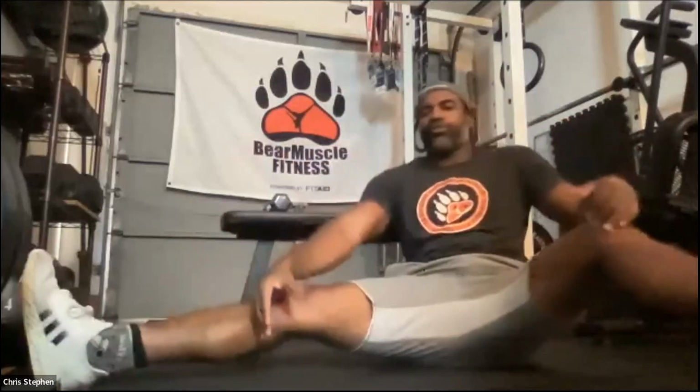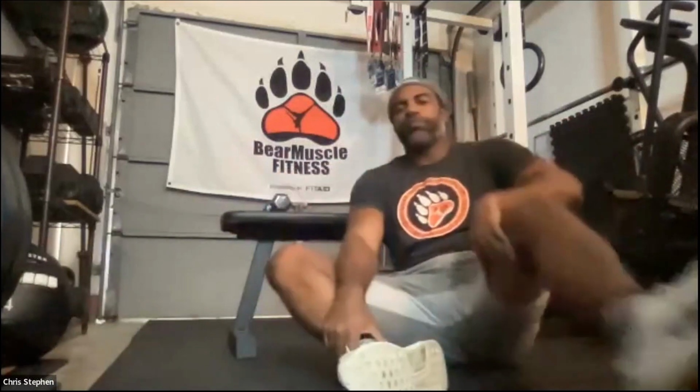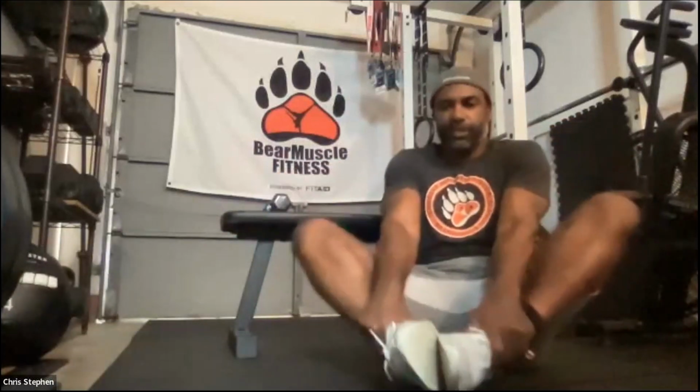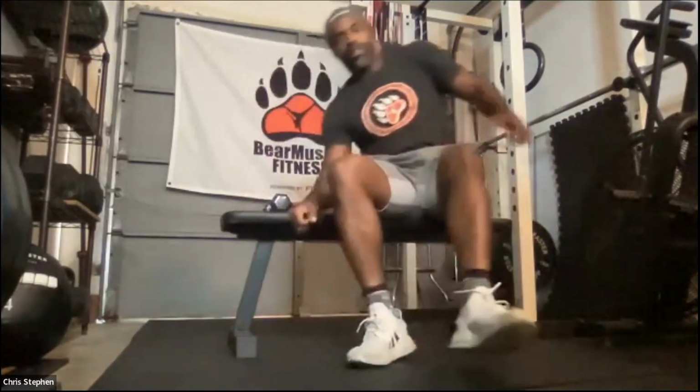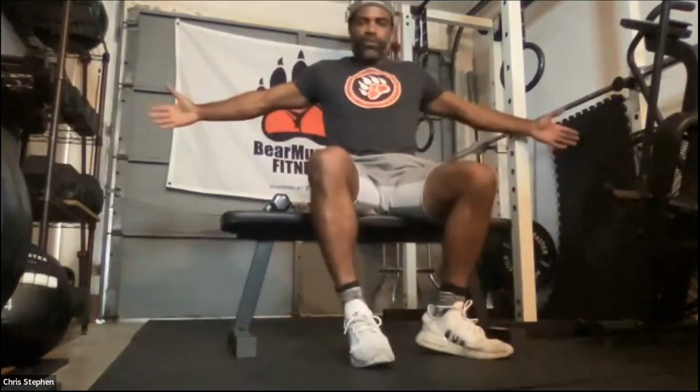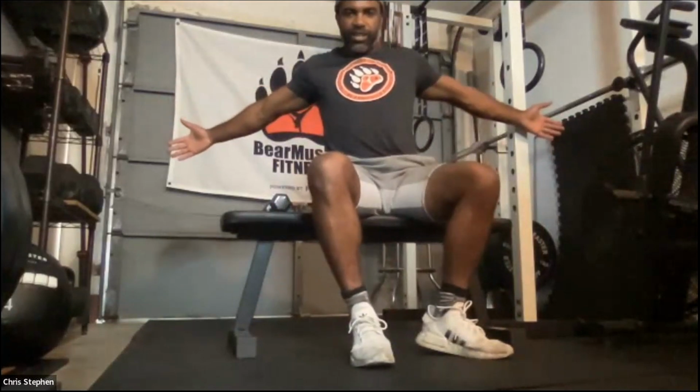Let's go ahead and switch from the straddle to the butterfly. We got the feet together, knees out, and we are flapping those wings, opening up the hips like this. And while we're here, let's hear from Betty Boop. And if we're doing this from the seated position, then we're getting those arms out to the side and pulling as far back as we can like this. But what is your high-low buffalo, Betty Boop?